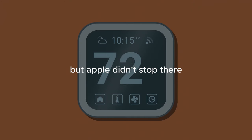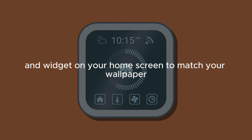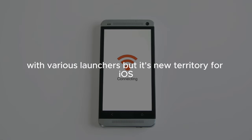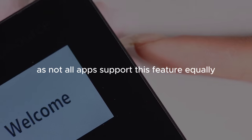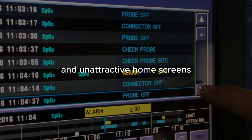But Apple didn't stop there. They introduced a theme engine that lets you change the color of every icon and widget on your home screen to match your wallpaper. This is something Android users have been enjoying for years with various launchers, but it's new territory for iOS. The results can be mixed, though, as not all apps support this feature equally, leading to some rather unreadable and unattractive home screens.